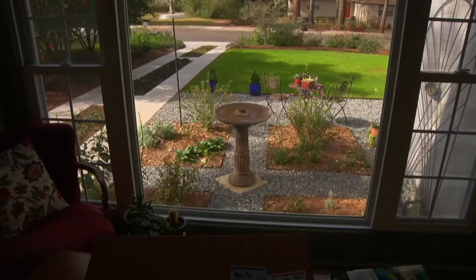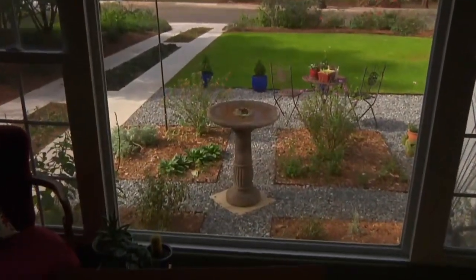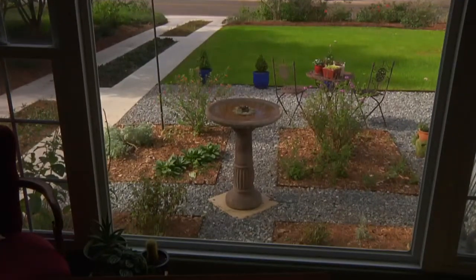Well, Deborah, that's a gorgeous view out that window. Thank you, Stan. This is an example of a space that is not only beautiful from the outside, but also from inside looking out. This is a European-style parterre garden, which is something that the owners were really anxious to have.